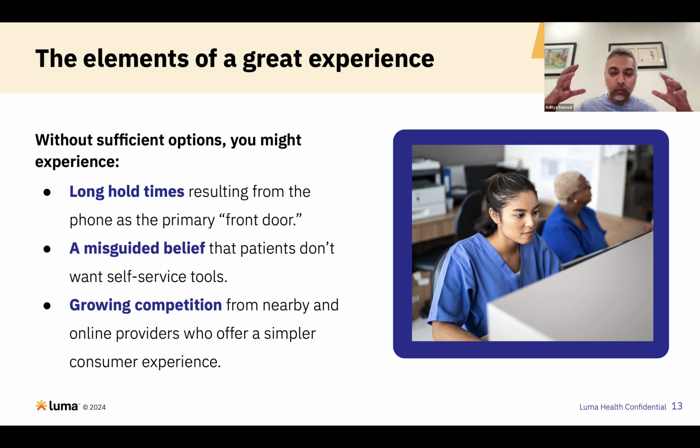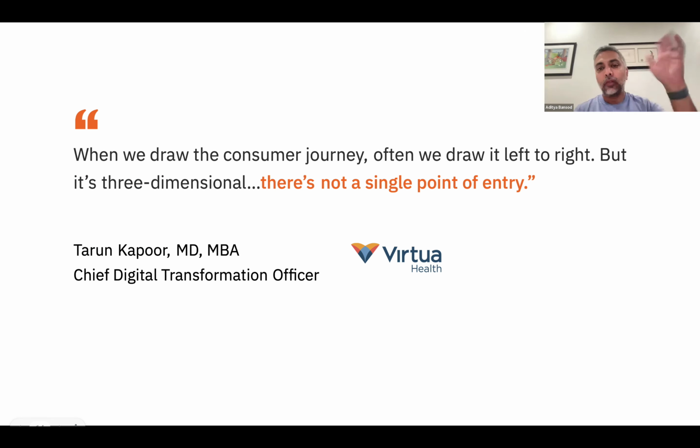So when we look to provide great points of access on that first slice of that journey, we need to help patients have multiple points of entry into the health system. It's naive of all of us to think that they'll call only, go to the website only, or text only. There is no single point of entry. Tarun Kapoor, who's the Chief Digital Transformation Officer at Virtua, said this to me in a really interesting way: there isn't a digital front door, there's a digital back door, there's a digital side door, there's a digital trap door. There's lots of different ways for patients to be able to get access to the system, and we need to make that a reality for them.